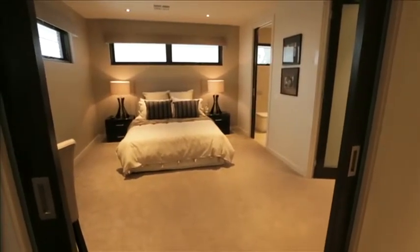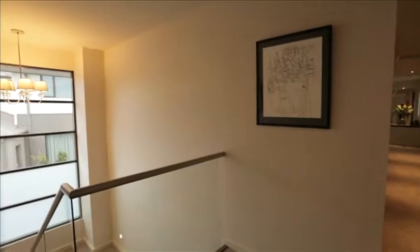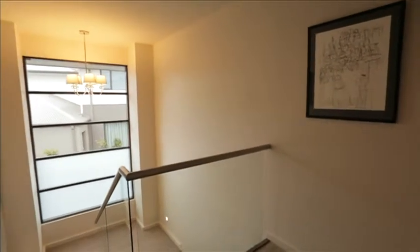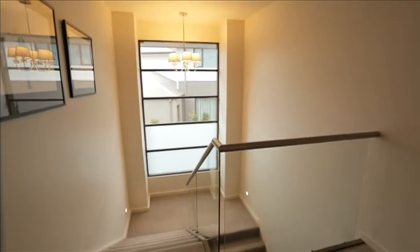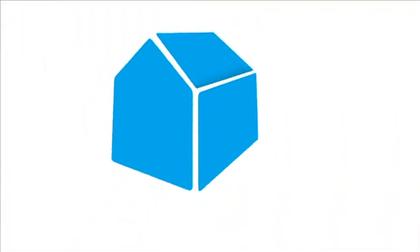The colour scheme is also classic and made up predominantly of creams and taupes that are beautifully highlighted with rich timber features to stunning effect. The Chicago really is cool and sophisticated, just like an ultra-modern hotel. I love it and can't wait to show you more. Andrew's also going to tell you how you can fast-track development approval thanks to the City of Onkaparinga, so make sure you stay watching.